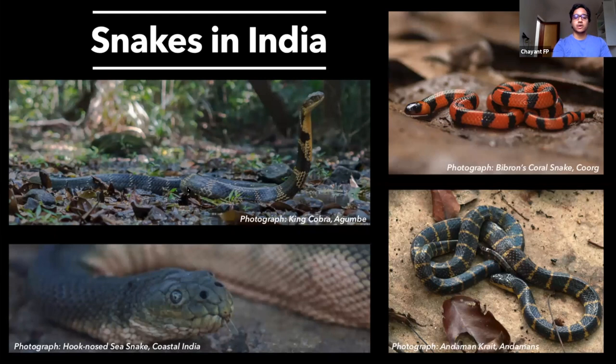Just below that, the king cobra is only found in a few parts of the country. It has a very patchy distribution. You get it in the Western Ghat rainforests, and you get it in parts of East India, like Orissa, West Bengal, Bihar, going up into the Northeast, and you get it all throughout the low-lying parts of the Himalayas.